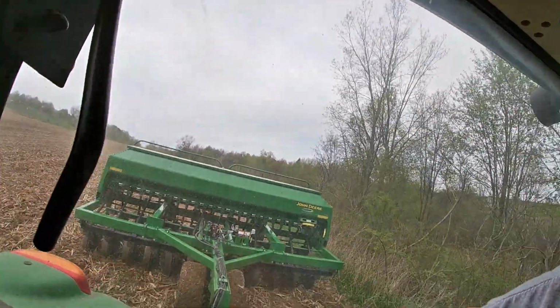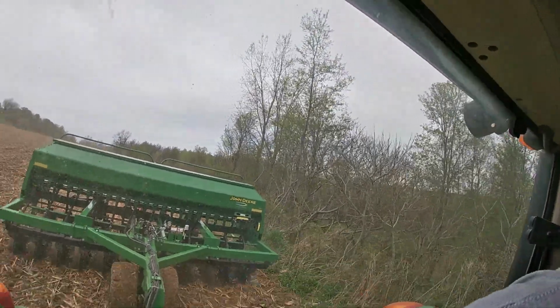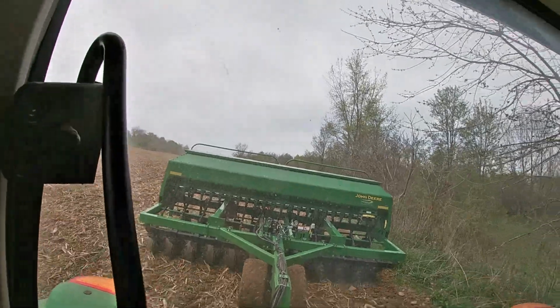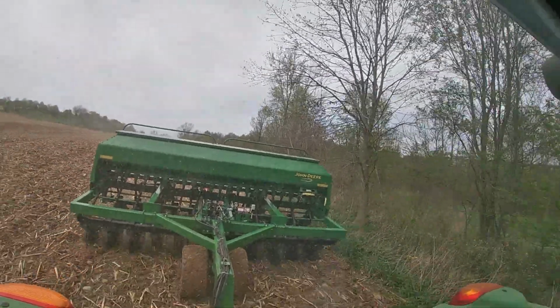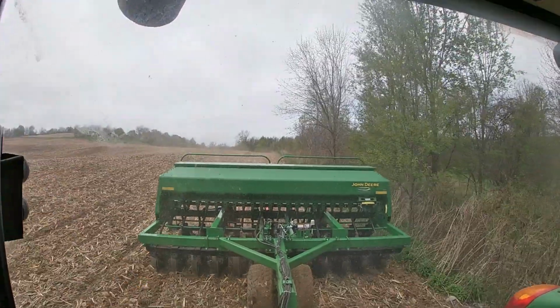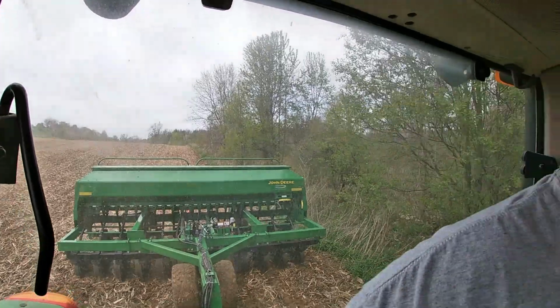So that is the 1590 grain drill. It's a no-till drill, or obviously you can do it on tilled ground. I would call this minimum till. It's 15 foot. Behind it is a 16-foot Kraus color packer that I pull behind it.